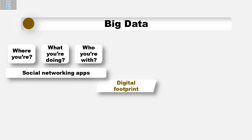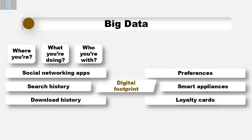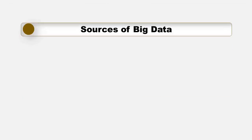You may also have searched online for something to buy or downloaded a book. You may have listened to some music on Spotify. You may even have spoken to appliances in your home to turn the heating on. This is in addition to all the loyalty cards you use telling vendors what your shopping habits are. All of these things leave a trail. Big data is information such as this, scattered around the internet. What use could this be to an organization?